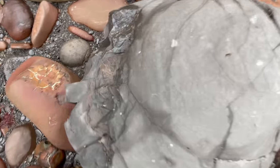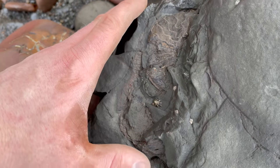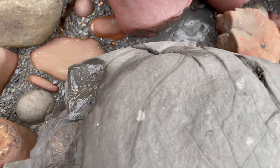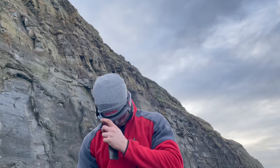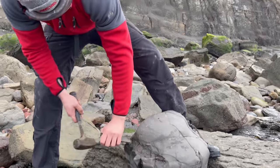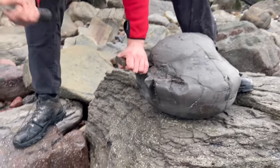Here me and Shay came across a pretty large nodule, and just at the edge of it there was a really worn ammonite. Most likely, the fossil inside was going to be crushed and not fully preserved. That's just the way it is with these types of nodules. But we thought we would try and open it up in any case, just on the off chance.